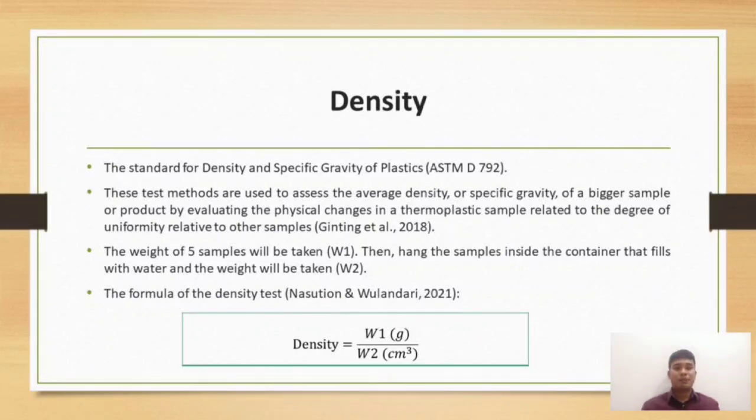So the weight of 5 samples will be taken, known as W1, then we hang the sample inside the container filled with water, and the weight will be taken, also known as W2. So this is the formula according to Nazri and Woolery 2021, density is W1 over W2.